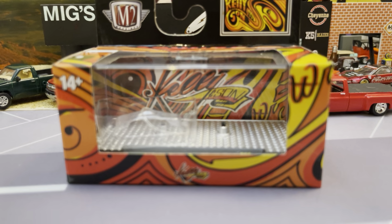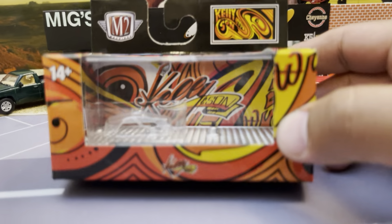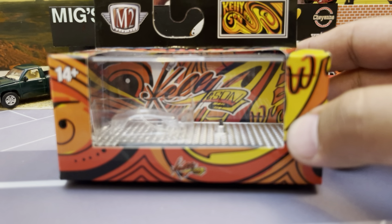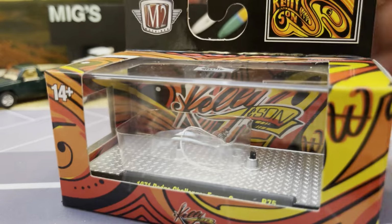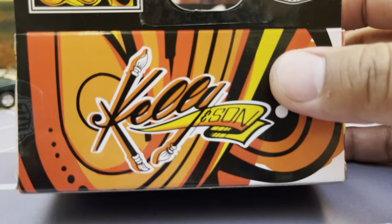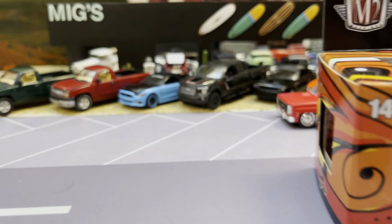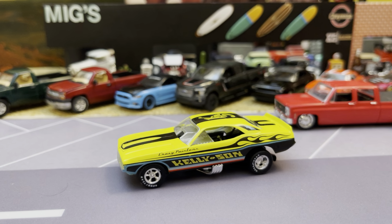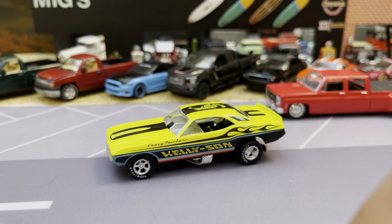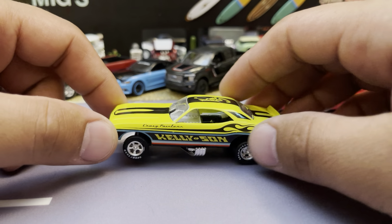Look at the box art on this. So Kelly and Son drag race car with like the psychedelic pattern. I like it. This is release 75, and this is like a one that you'd see at the other stores. It's not a Walmart exclusive. So yeah, this is pretty slick. So their funny cars are awesome. They got really cool funny cars. I like this 60s, 70s psychedelic stuff. It's awesome. Super cool.